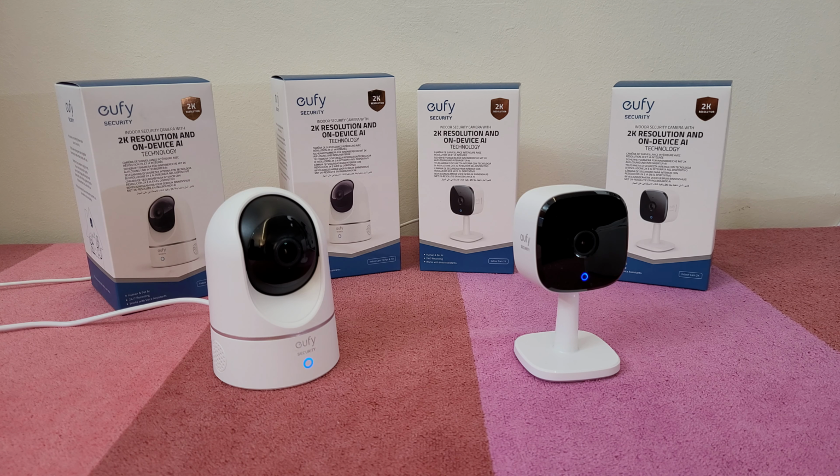And as you can see, both of the cameras have LEDs. And when you're live streaming, they go red. Same on the other.